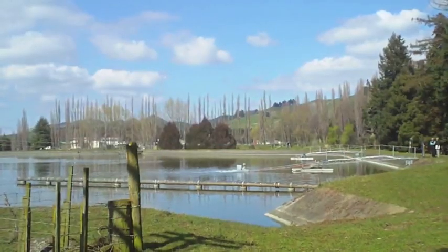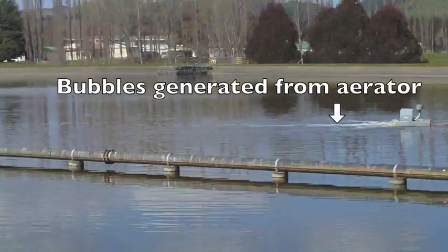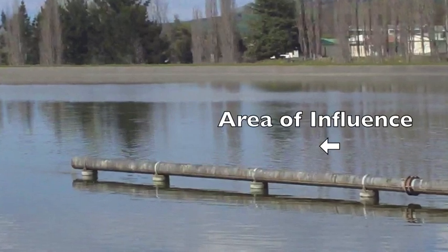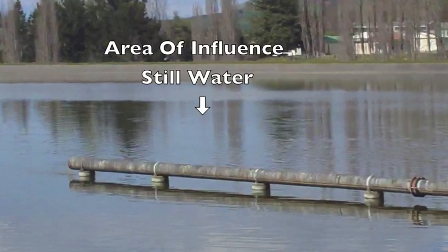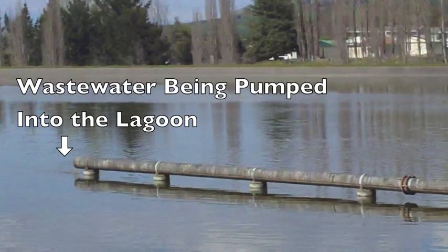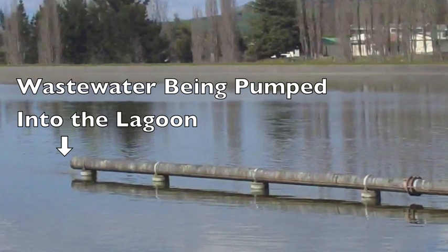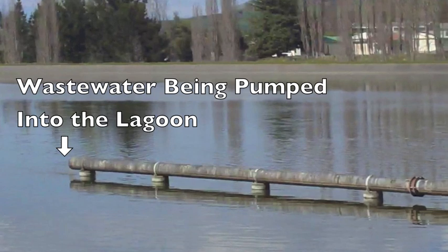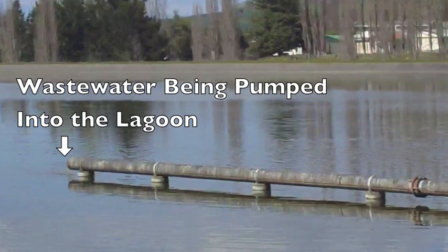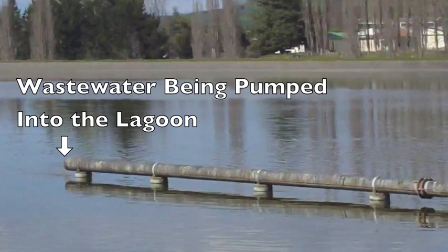The Taihape Lagoon is 8.3 acres in size, with a 1.5 meter depth. 2 aerators were purchased for the lagoon, but at the time of the video, only one had been installed. Notice that the area of influence of the single aerator has smoothed the water in the half of the lagoon in which it has influence. More on that in a moment. But also notice the direction of the flow from the aerator. Then note that approximately 30 meters to the forward left of the aerator is the incoming waste pipe into the lagoon. Notice that wastewater is being pumped into the lagoon at the time of the video.